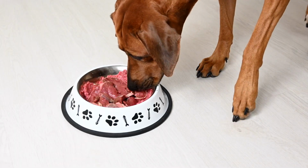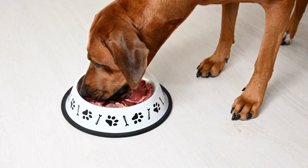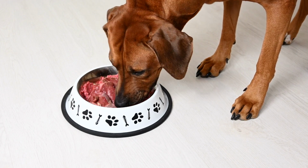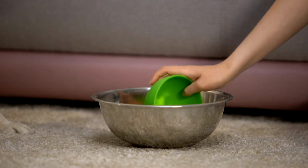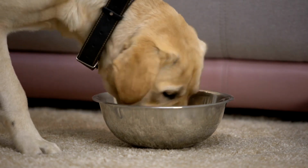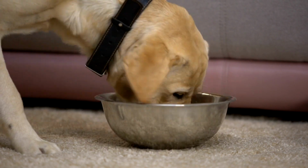Home cooking and raw feeding. Consider preparing your dog's meals at home using ethically sourced raw ingredients. This approach gives you direct control over the sourcing of each component, ensuring that your dog's diet aligns with your ethical standards.